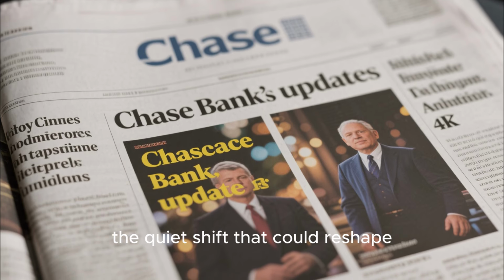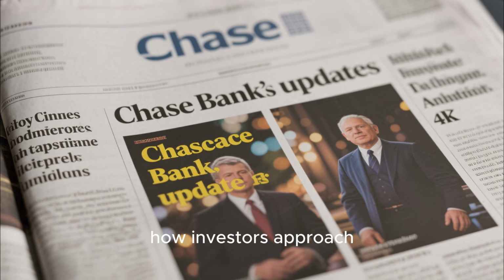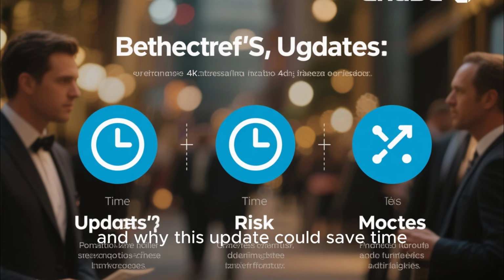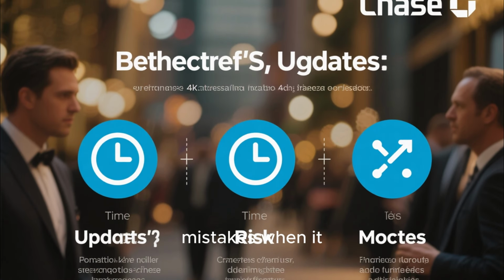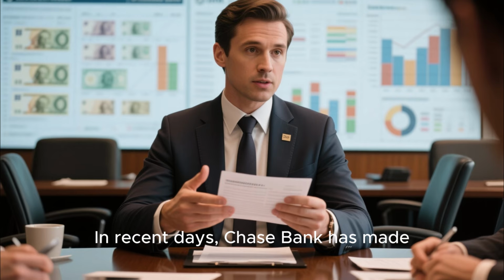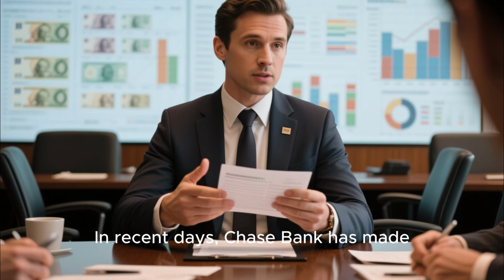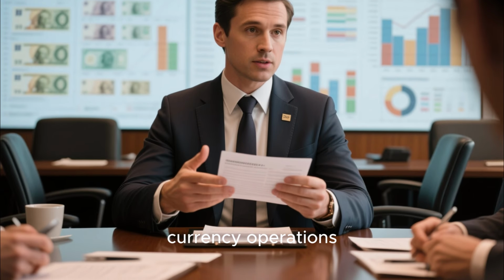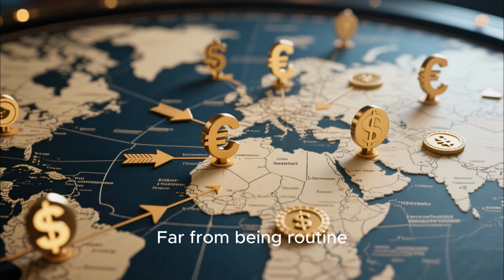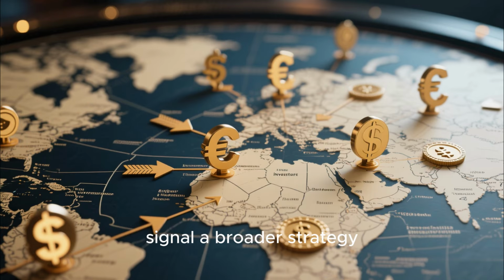The quiet shift that could reshape how investors approach exotic currencies, and why this update could save time, reduce risk, and help avoid costly mistakes when it comes to currency exchanges. In recent days, Chase Bank has made discreet but significant adjustments to its foreign currency operations. Far from being routine, these updates appear to signal a broader strategy.